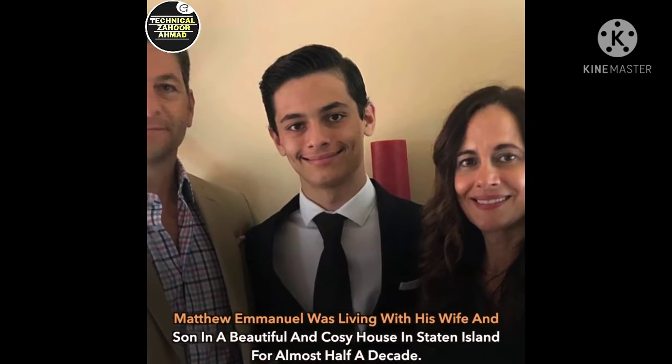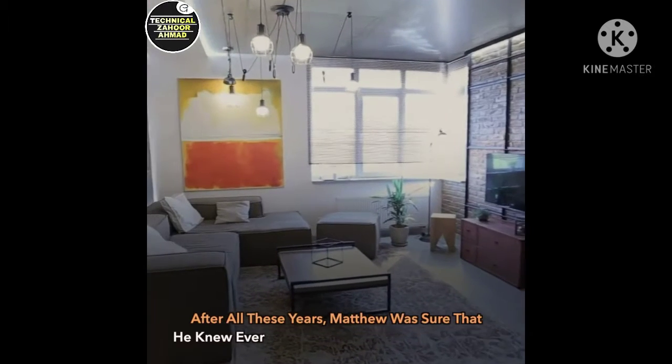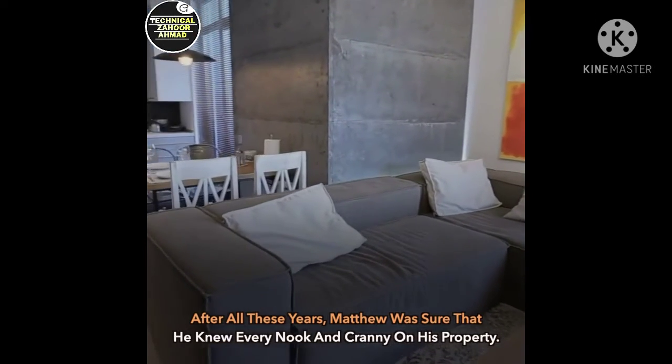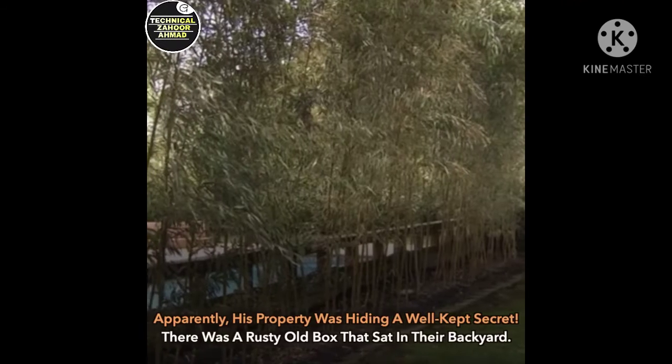Emmanuel was living with his wife and son in a beautiful and cozy house in Staten Island for almost half a decade. After all these years, Matthew was sure that he knew every nook and cranny on his property. But of course, he didn't know everything. Apparently, his property was hiding a well-kept secret.